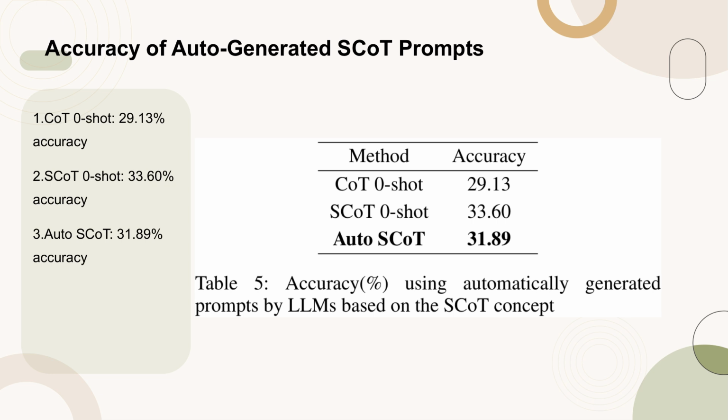Table 5 presents the accuracy percentages of different methods using automatically generated prompts based on the SCoT concept. The results show that the manually crafted SCoT prompts achieve the highest accuracy at 33.6%, followed by the automatically generated SCoT prompts at 31.89%. The baseline zero-shot method has the lowest accuracy at 29.13%. This indicates that while automatic generation of SCoT prompts is feasible, it does not outperform manually crafted prompts but still surpasses the baseline method.